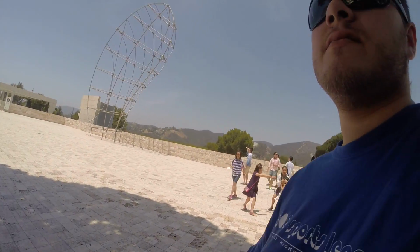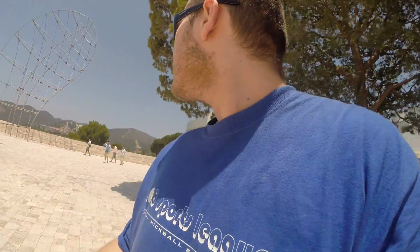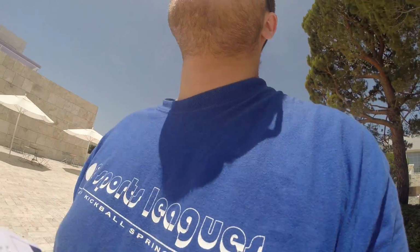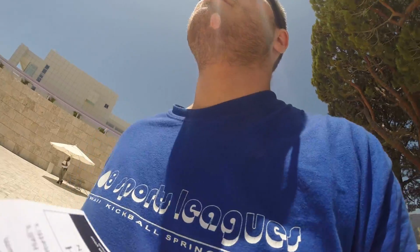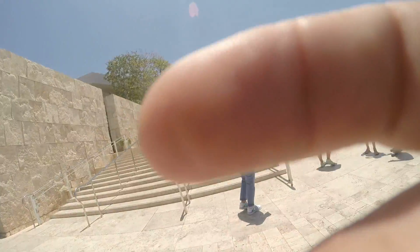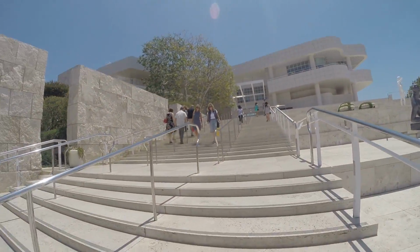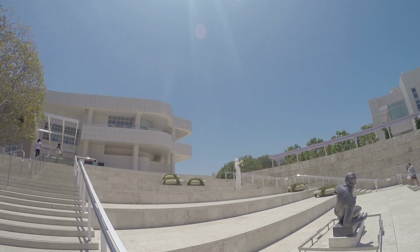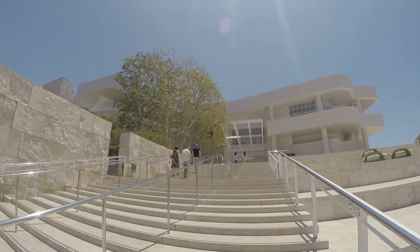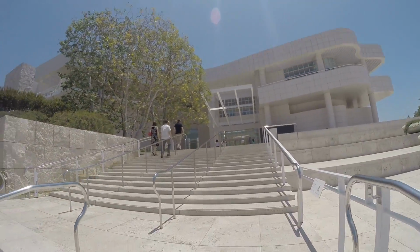This is the nicest floor I've ever seen. Man, this is real stuff too. It's real marble, stone. My God, look at a multi-billion-dollar establishment right here.